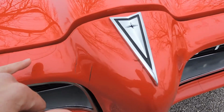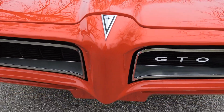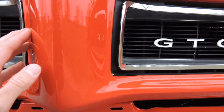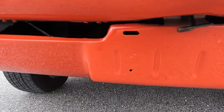There's some paint imperfections on this front Enduro bumper that need to be fixed. Got about 6 of them here, and there's a couple down here too. It's just these Enduro bumpers are known for cracking, and this one has some. The front valance is show quality. The paint on this whole car looks wet yet.